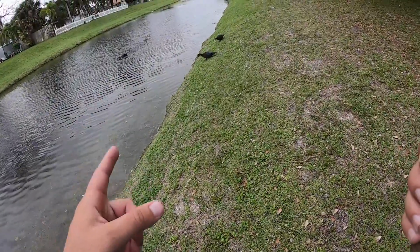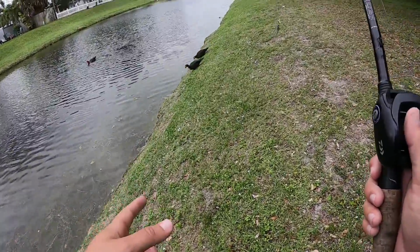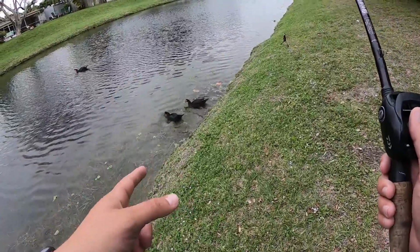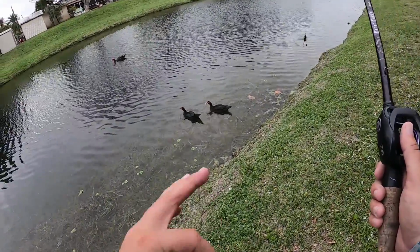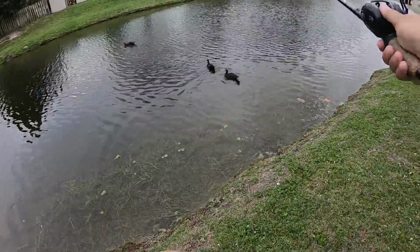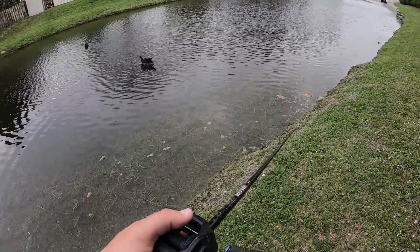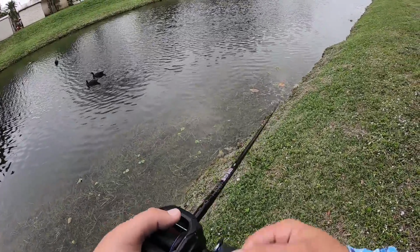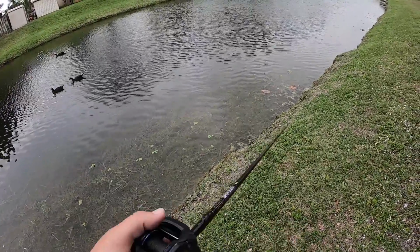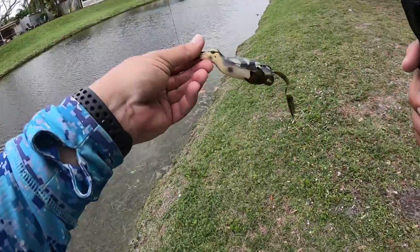Also, another reason why the bass in this canal are probably eating ducks are these guys right here. These are called Muscovy ducks. I believe I'm pronouncing that right. They are not native to Florida, and they are some of the prettiest, ugly looking waterfowl on the face of the earth, to be honest. But interestingly enough, as ugly as their red pimple heads are, they have chicklets. They have ducklings that are very similar and very cute looking, but they're this color as well.